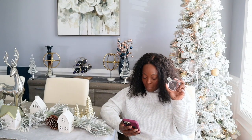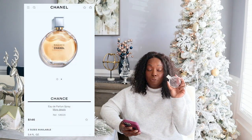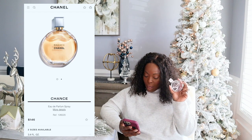Next in my collection is the Chanel Chance. I don't wear this as often as the No. 5 or the Mademoiselle. I think I've repurchased this maybe once, the Mademoiselle countless times. I'm not sure why, to be honest with you. I mean, it smells divine. So I'm not sure why. For a 1.7 ounce bottle, it retails for $146 on Chanel.com.